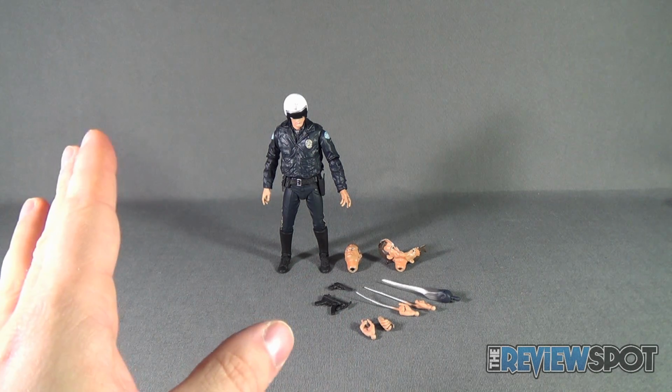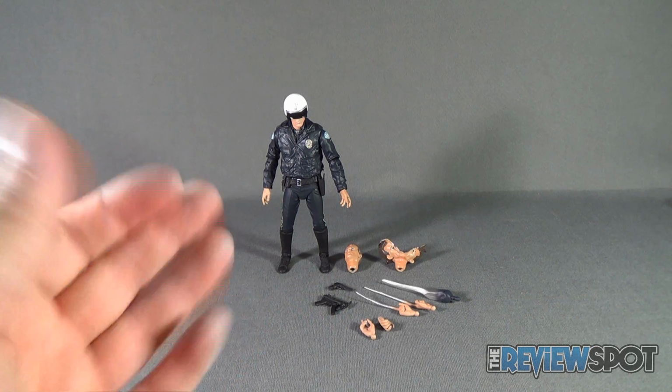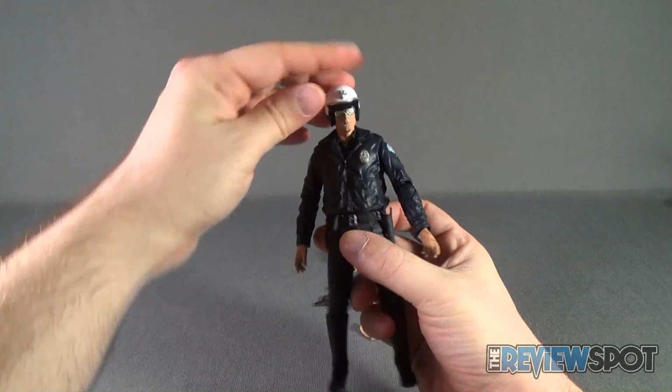It might be worth something actually one of these days anyways, because he's become such a big time star. No, okay, he hasn't. All right, so let's have a look at the Ultimate T-1000 Motorcycle Cop.